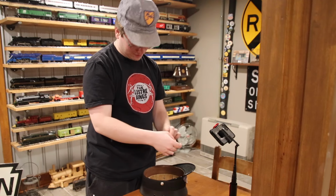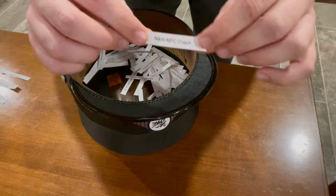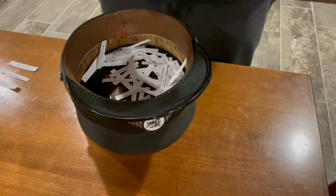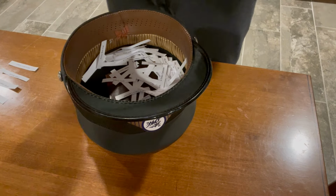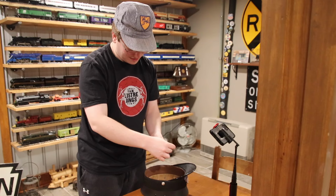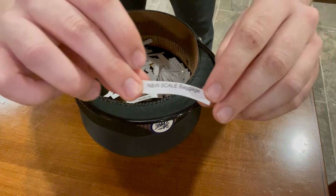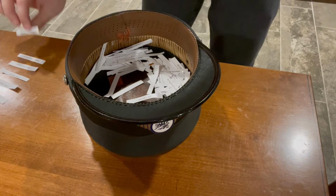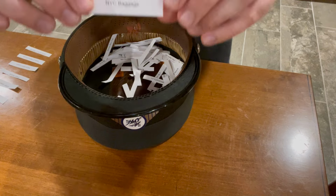All right, next one we have my New Haven, or Norfolk and Western NPC coach. We have the post-war State of Maine boxcar. A heavy one because it's the little operating one. No! Norfolk! I have a Norfolk and Western scale baggage car. Please make it end! Oh, New York Central baggage.